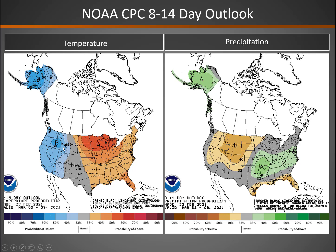8 to 14 day outlook, March 3rd to March 9th. You can see the cooler than normal temperatures here across most of the Great Basin, but also a drier than normal signal, normal to the south, indicating some of that moisture will try to get in. We'll see how the long range models play out with that storm system.